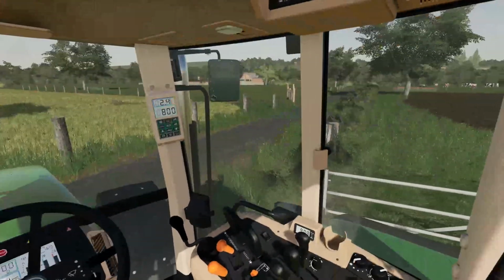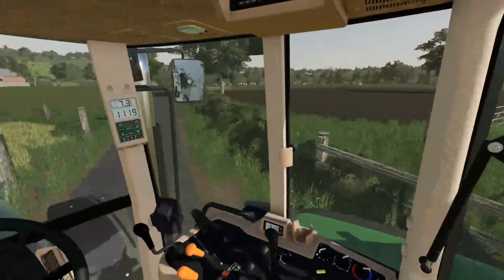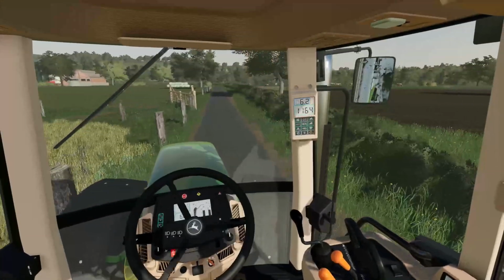I did have an idea to put it into maize as well, but the problem is it's not very easy to access, and this road is tight.